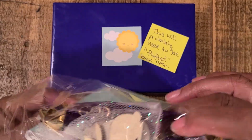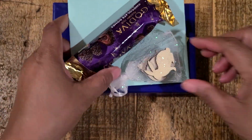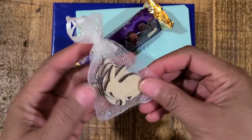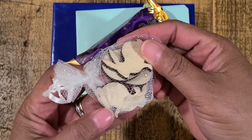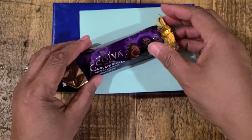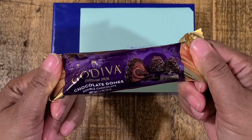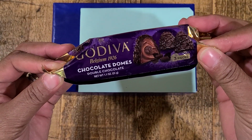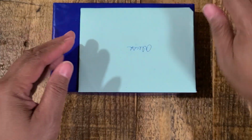Sorry, guys. Okay, so the first thing she has in here is this little bag with these adorable little wood veneer pieces. There's a bunny, there's an Easter egg, and there's another bunny. So cute. Thank you, Janna, for those. Those are definitely going to be used. And then she has this Godiva chocolate. These look so yummy. It's Chocolate Domes Double Chocolate, Belgium chocolate, Godiva chocolate. So thank you so much for that.